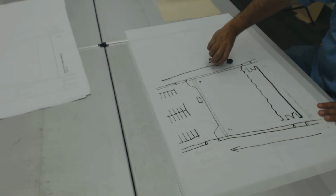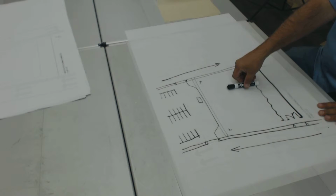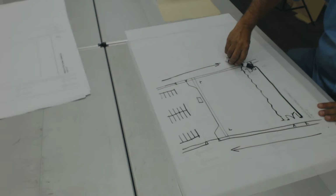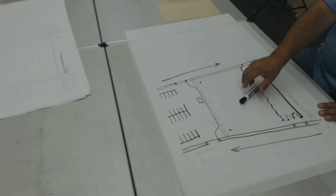One other thing, it is much harder for a bus to pull a complete U-turn. So what you might try is making the bus come in and then pull in at an angle. Okay.